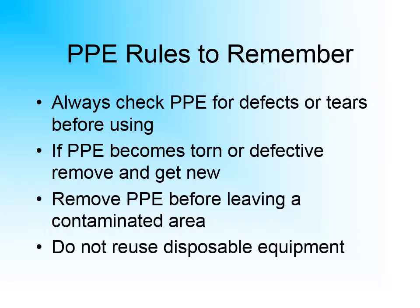So some things to remember: always check PPE for defects or tears, because it's obviously not going to provide the protection it should if it's not in good condition. Get rid of it or replace it if you find that it is defective. And remember that PPE should only be removed in specific areas. You don't want to remove your PPE in a clean area, and you don't want to take it off in a contaminated area, because then you're exposing yourself. So there are certain specific ways in which we don and doff our PPE.